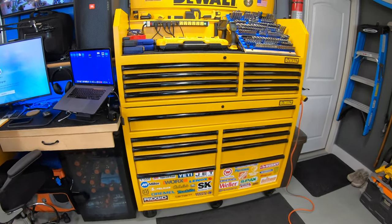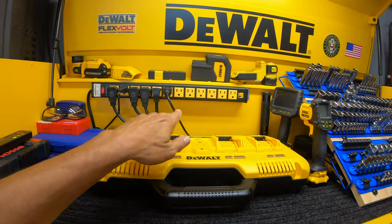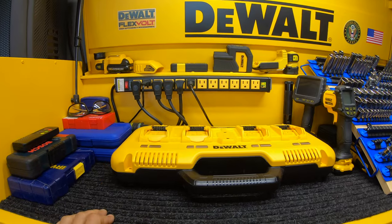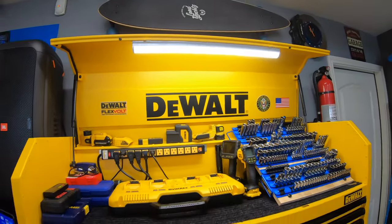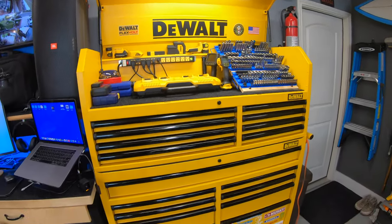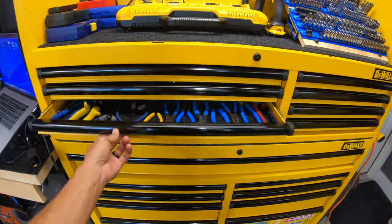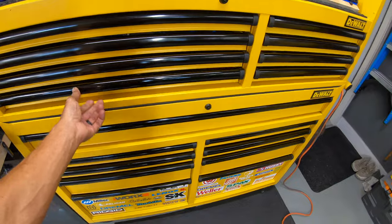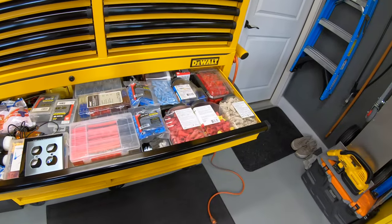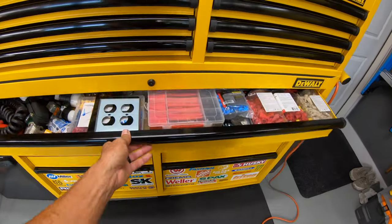And the multi-outlet that was here, that's here now, I put that in myself because basically these cabinets did not come with one. And I put the light up there on the top, and I just keep the tops open. Every drawer has something in it. I've got all kinds of stuff. I got more stuff than I know what to do with. This is my electrical drawer. Anything that has to do with electrical, I try to keep it all in this one big drawer.